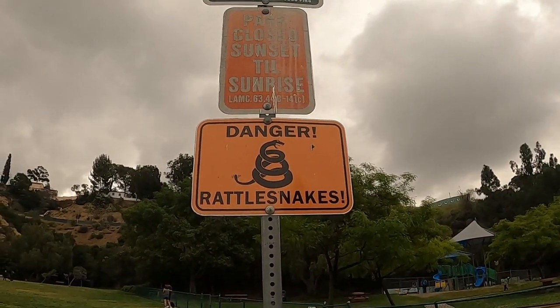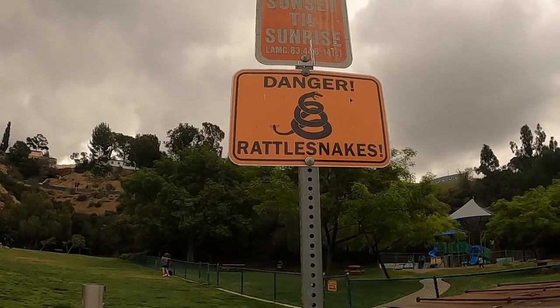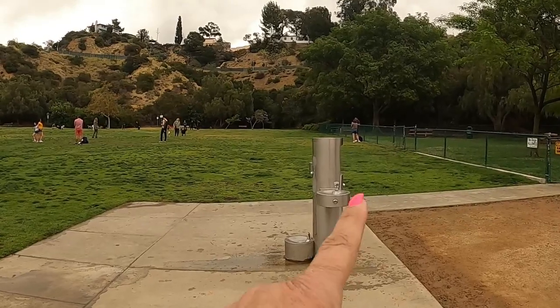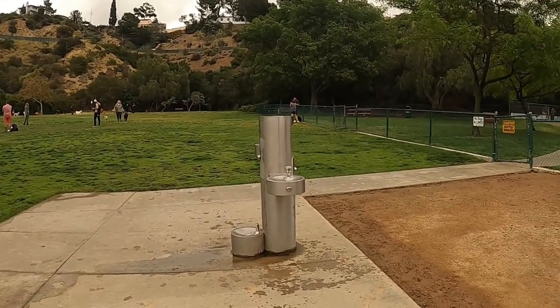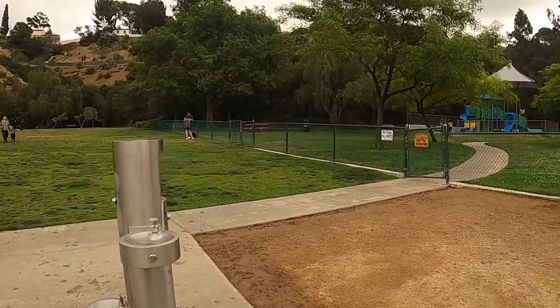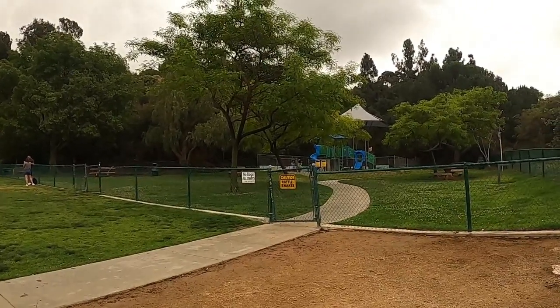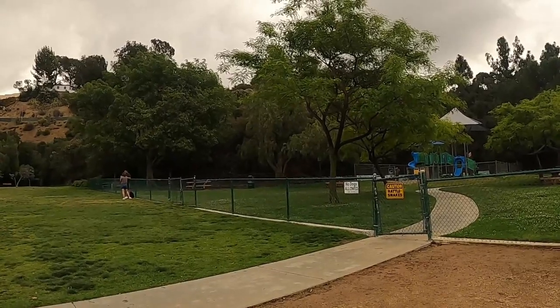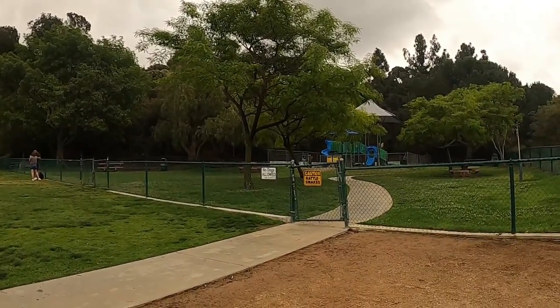So the park says, danger, rattlesnakes. Then you come down here, they got a little drinking fountain for dogs. Of course, little kids and adults. Then you go over to the kids' playground, right on the gate. Caution, rattlesnakes. Well, just be aware.